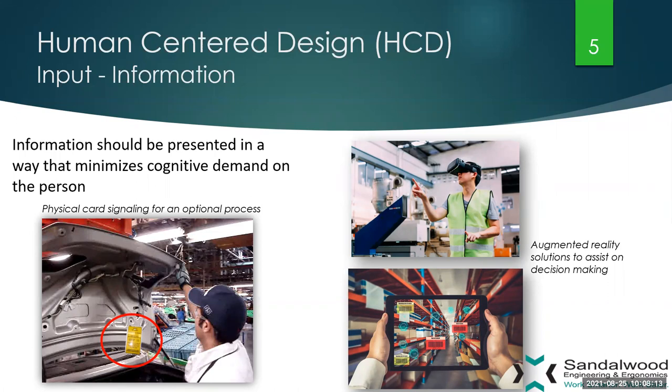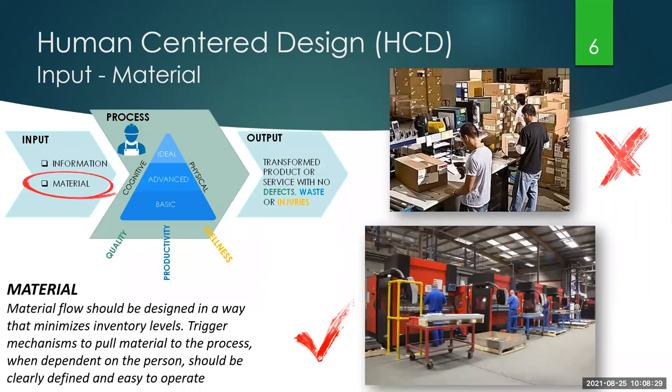And then to the right, you have more high-end tech solutions like augmented reality, right? Which will also provide the information to the human, but in a different way, and help him make the decision. Now, moving to the next input, which is material, similar to information actually. So amount and timing would be key variables when we're talking about material as the other key input, right?